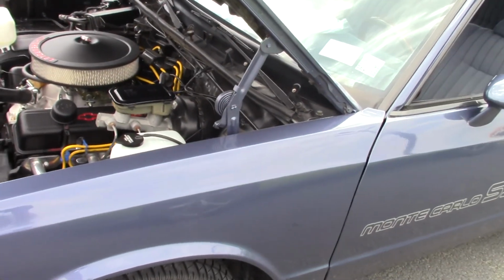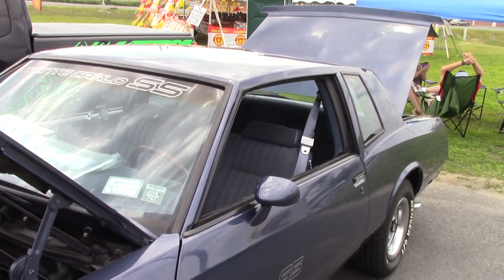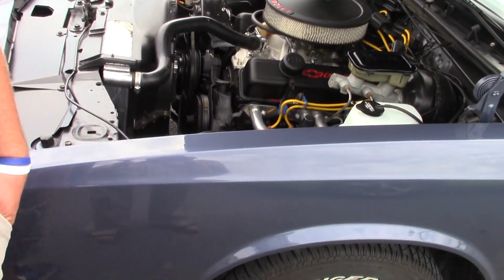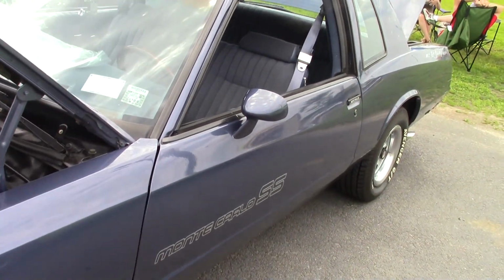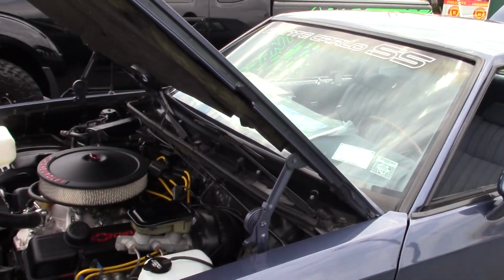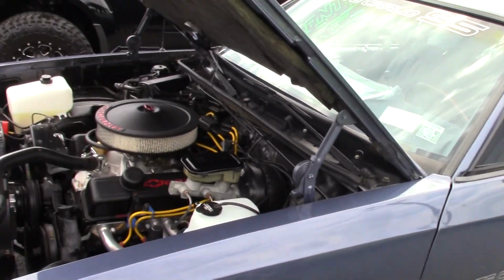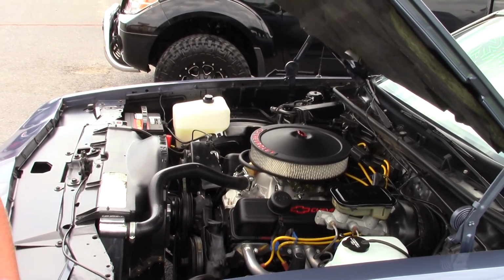Tell me about your Monte Carlo. Well, I've had it about 6-7 years now. When I got it, the paint was falling off the car. 3 of the 4 tires were down to the wire. Still had the original spark plugs in it. Interior was all sun faded. Just got the brand new crate engine last winter, and basically it's been a slow restoration.